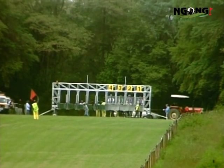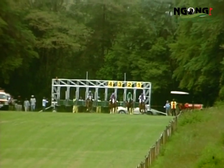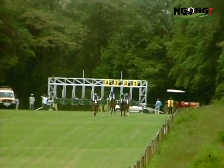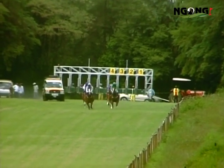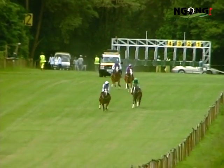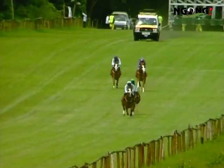Get from the OBTS. Marlowe goes in, and they're all under orders, and Marlowe goes swiftly left, and so too does Eaton Star. But as they settle down, it is Dunlevy and Marlowe. Dunlevy going straight down the shortest way, down the middle. Marlowe now takes it up by about three lengths, and Paul Chiari even has a chance to turn round as he comes to the stand side rail.